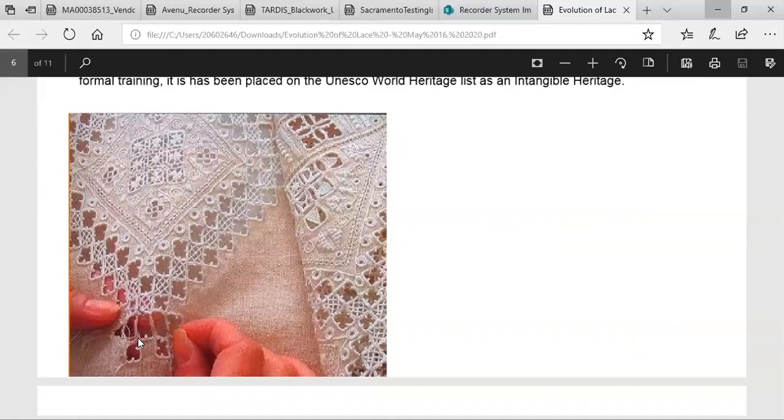So this is where you see that you need to still wrap those threads and anchor them into place so that everything doesn't just unravel on you. So this is a good example of what we were talking about earlier. Left parallel lace looks a lot like Hardanger. It follows a lot of the same, at least the same shapes. The process, like I said, is completely different. It's measured, it's not counted.